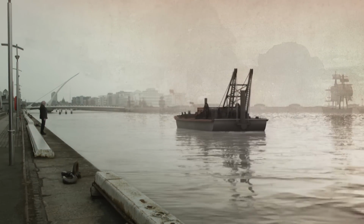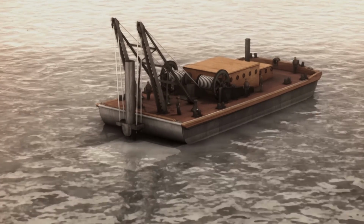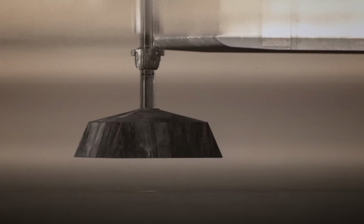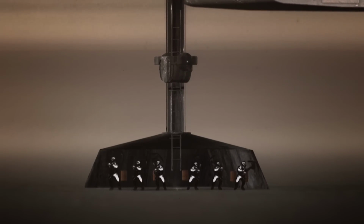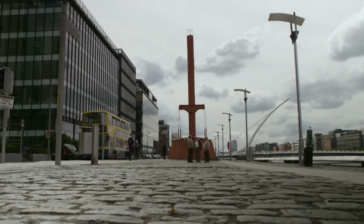The dredger would prepare the base and the diving bell would be lowered into the riverbed. The chamber was big enough to take a crew of 6 men, and they cleared the ground at their feet. All the excavated soil and debris was stored in baskets hanging inside the bell. The bell worked for almost 100 years until it was decommissioned in 1964.